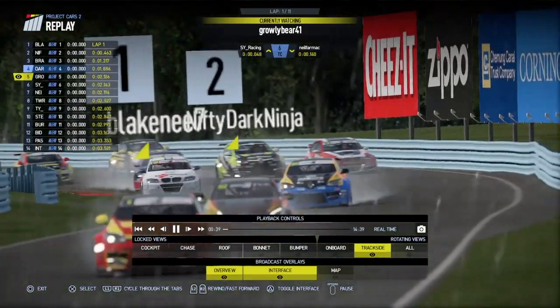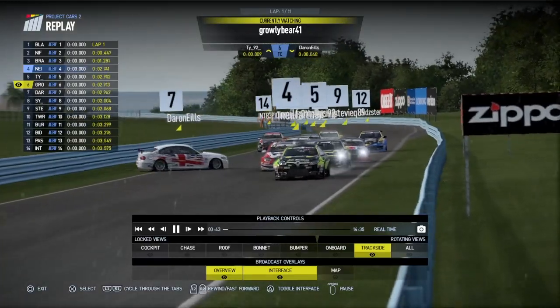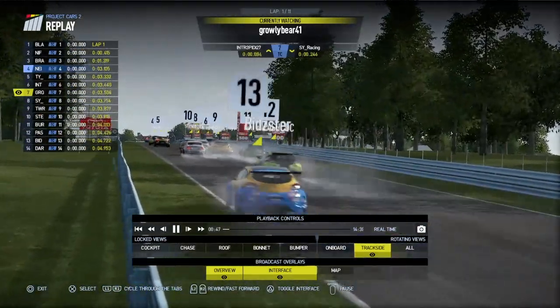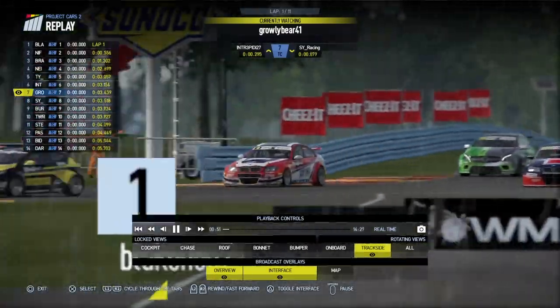And Cy Racing's off onto the grass. Oh, it's all concertinaed up already. Oh, it's all happened. Darren's lost it. Neil hits him. And everyone else is off. And look at Intrepid down the inside. Absolutely not giving any prisoners whatsoever. Straight through on the inside.